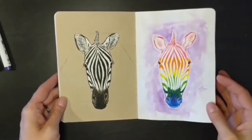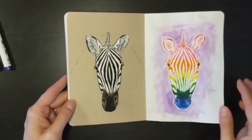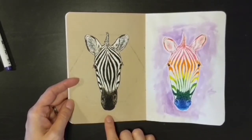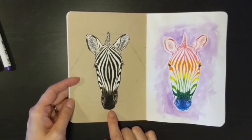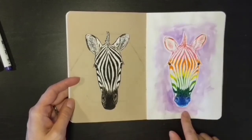This was one of the earlier pages I did, and you can see there's a little bit of bleed through. This paper didn't hold up all that well, but I did this guy first, and I really like the contrast with the black and the white on this tanned paper. I was really happy with how that one turned out.